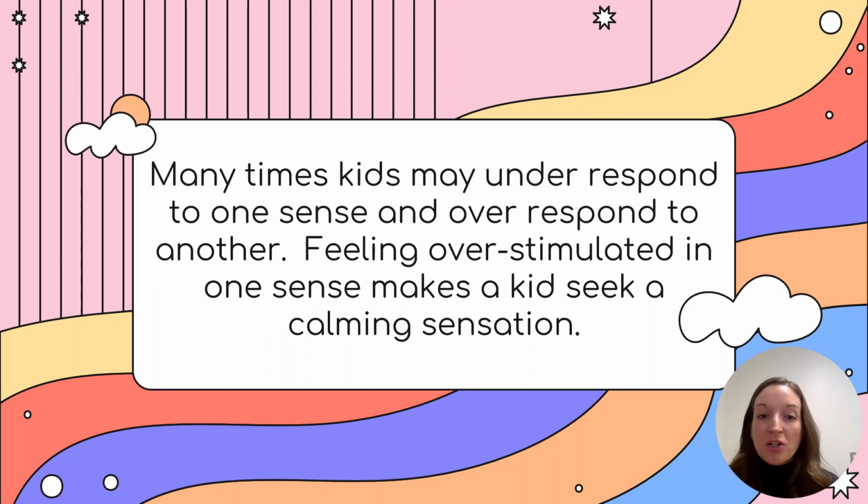Many times kids may under-respond to one sense and over-respond to another. Feeling overstimulated in one sense makes a kid seek a calming sensation. The example of this would be a loud room. So you might have a loud room, a kid is over-responding to the sound, but they're touching their neighbor or leaning on their neighbor or even pushing their neighbor. That's because they are looking for proprioceptive sense from that child to help calm them down from the auditory sense. So you may see a mix like that where you say, well, they're showing me signs of under-responsive. So what do you mean I need to remove the sound? You know, you just kind of have to look at the mixture. It's all different. The proprioceptive sense is oftentimes a regulator. So kids will often look for that sense no matter what's going on.